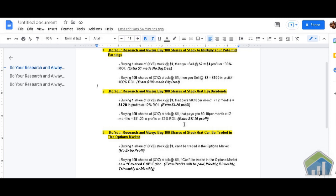Now, how does this benefit you, right? You know, people will probably still say, well, $11.20 is not a lot. But when you combine number 1 with number 2, you're going to come out ahead, right? Remember, if you had bought the one share and sold at $2 at some point, you picked up $1. If that happened, let's say, over a 12-month time frame, you would have made more from the dividends than you would have from the actual sale of the stock.